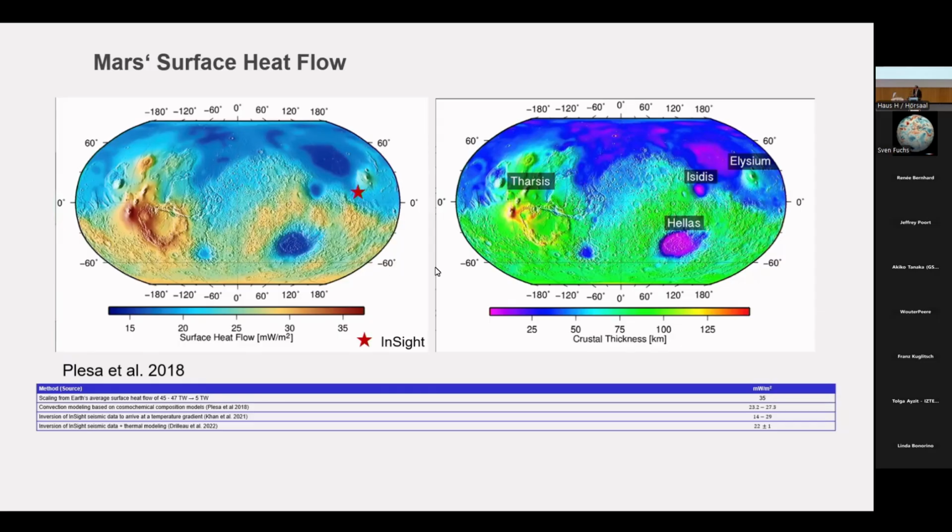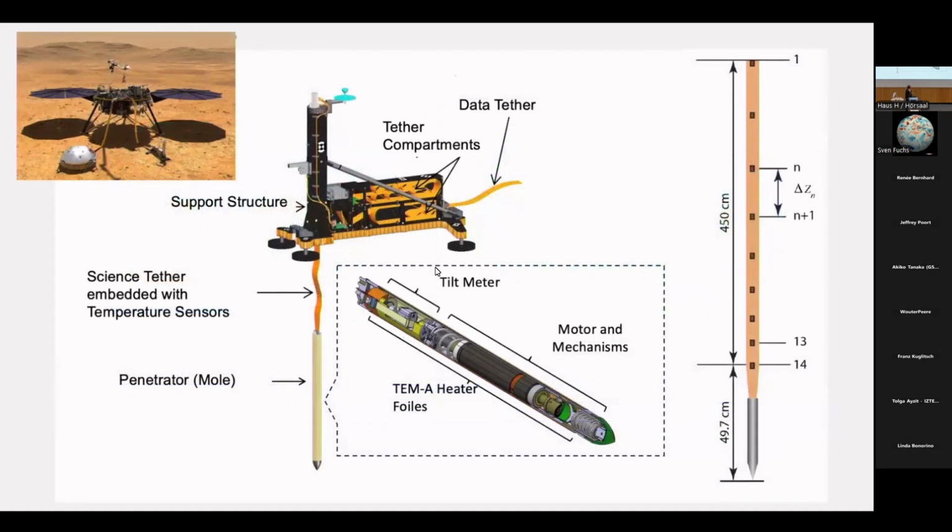And the Martian heat flow, we believe, reflects the crustal thickness. So it's basically such that the Martian crust is enriched in radiogenic elements, and we would expect that the heat flow would be basically reflecting the thickness of the crust variations, which we have a good idea of from gravity data. So here was the location of the InSight measurement. Now, here is the instrument. So you see that is the penetrator.